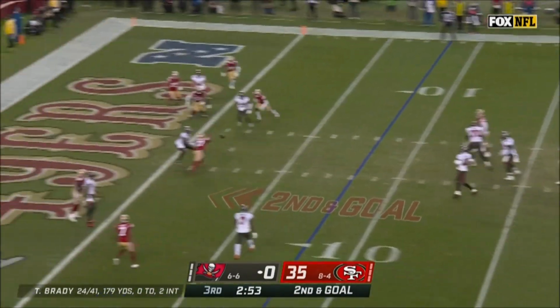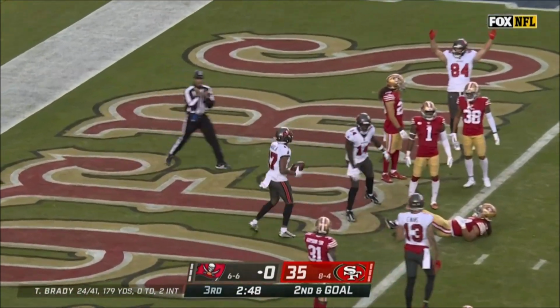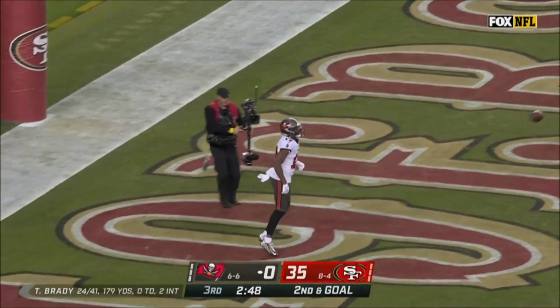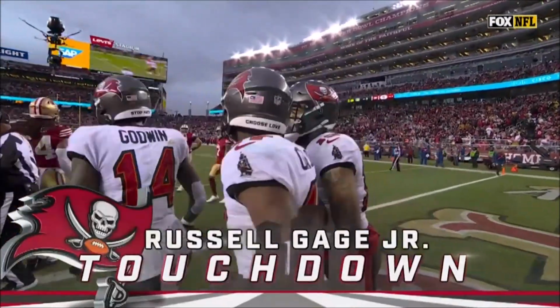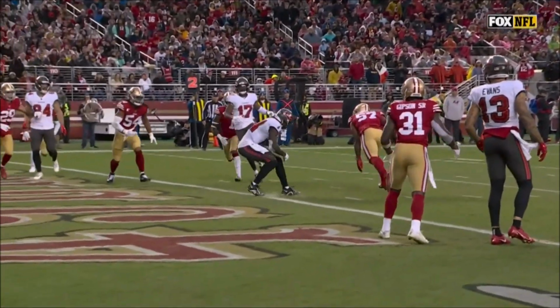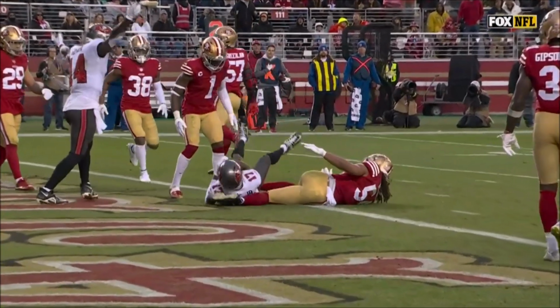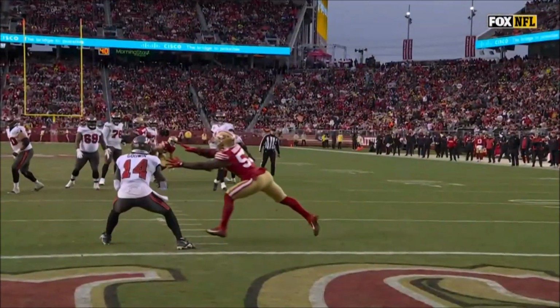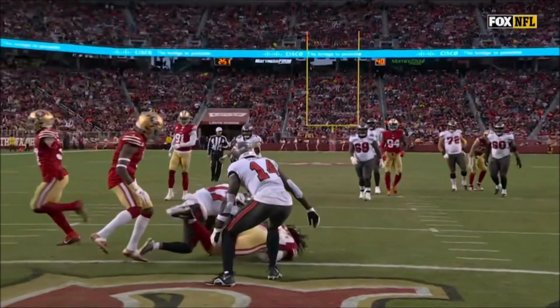Pressure comes. Brady steps away. Throws! Bobbled and then caught! Is it a touchdown? It is! Gage off the bobble. Caught and he's in for the score. Was going to get another pick. He undercuts it. Just misses it. Goes off of Chris Godwin's chest and somehow finds himself into the hands of Russell Gage for a touchdown.